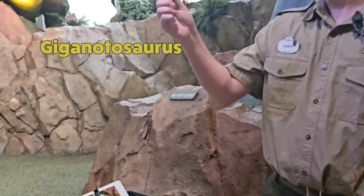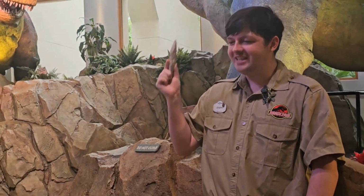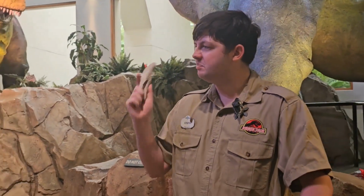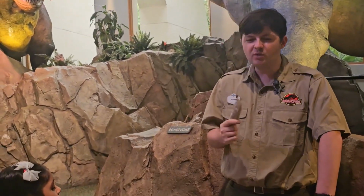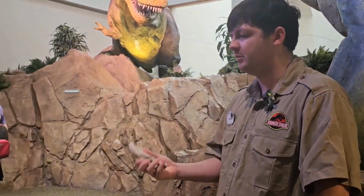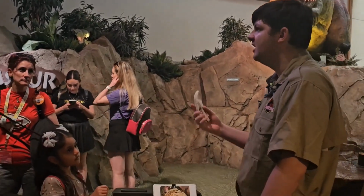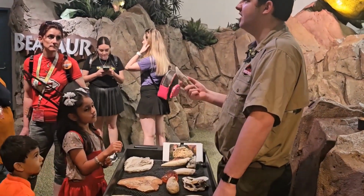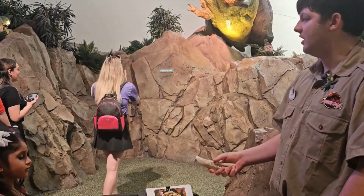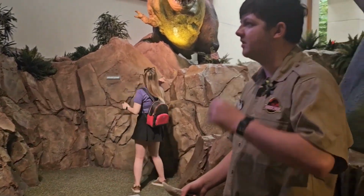This is Giganotosaurus' tooth. Now, Giganotosaurus was one of the largest land-based carnivores to have ever walked the earth. Now, here's the big thing. Just because he was bigger than T-Rex, that doesn't mean he was better. He only had a bite force of around 5,600 psi, which in comparison, the T-Rex had a bite force of 12,600 psi. So, needless to say, the T-Rex was a lot stronger in the bite department.